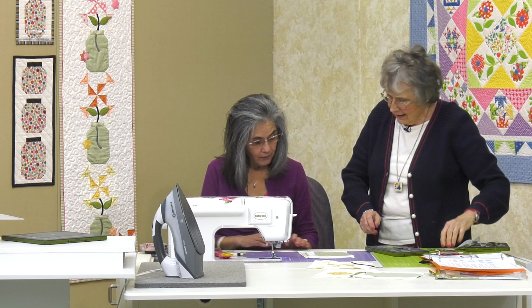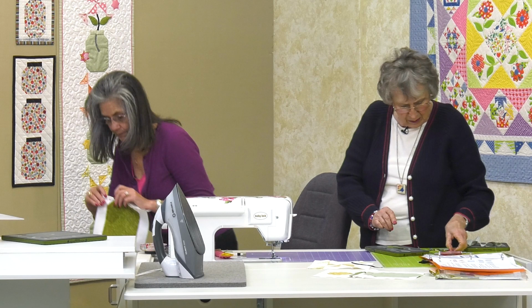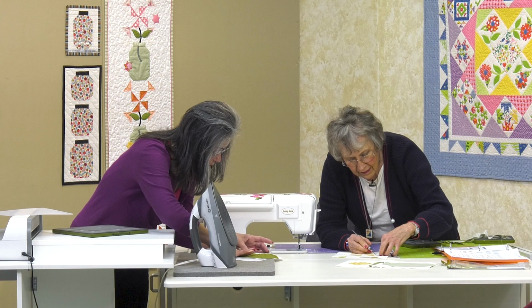Okay, so you press this seam open. Even these, press this one too? Press it open because it's easier to get the seam. So I'm going to just go ahead and take this. Right here is where I want to stick. This is the one where the fabric is right side up.